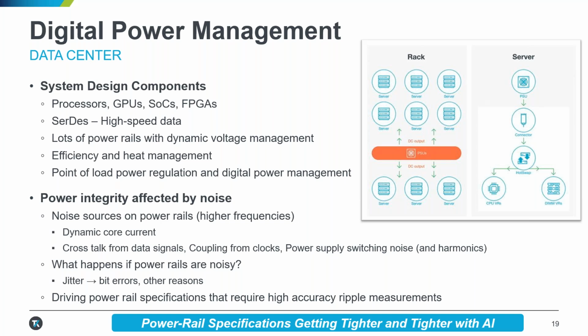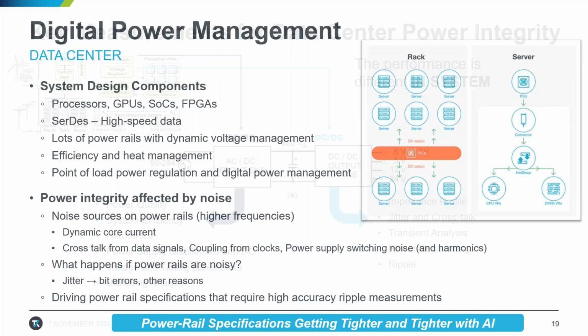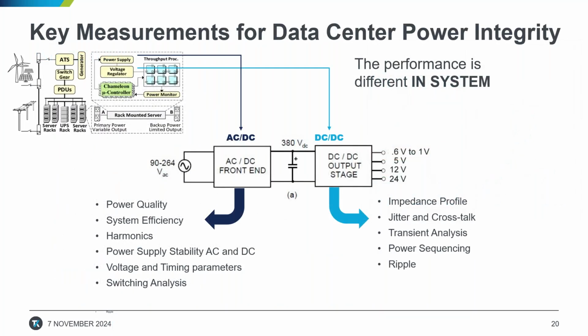In the backplane and the connectivity side, it's really watching the power rail characteristics and understanding how the power rails are going to perform with the measurement being ripple. And ripple is an important measurement made to understand how those power rails are performing. If they're noisy, then too much noise could lead to bit errors and other issues. So getting power rail measurements working has become a real critical component.